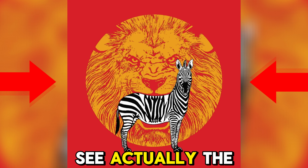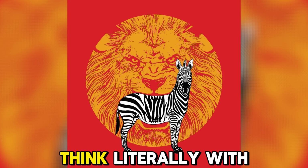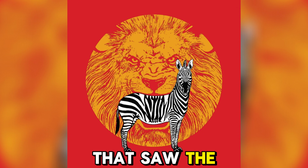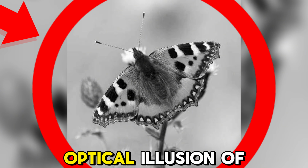Alright, so some people actually see the lion in the background, and other people see the zebra. Most people actually see the zebra, which means you think literally with your brain, and people that saw the lion in the background are very smart. This next optical illusion won an award for the best optical illusion of the year.